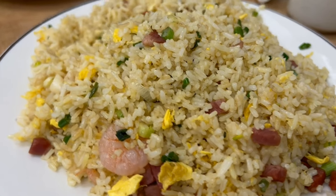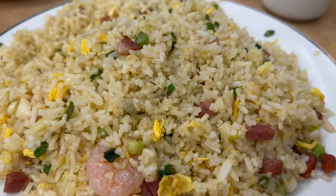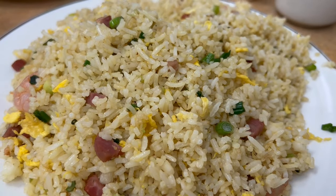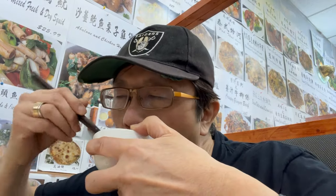So this is the Yang Chow Fried Rice. It's got the prawns, barbecue pork, eggs, stir fry with lots of wok hei, which is the sear from the carbon wok. Just trying the fried rice right now. Mm. The rice is nicely cooked. You see the individual grains of the rice. And it's got nice ingredients like prawns and barbecue pork.